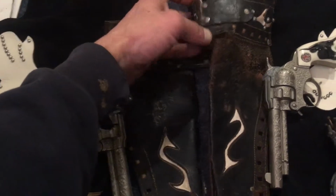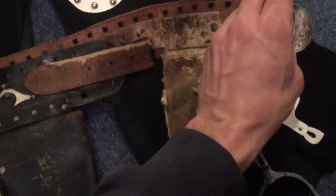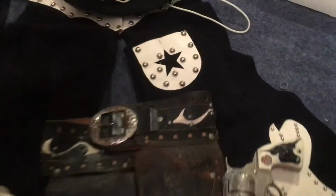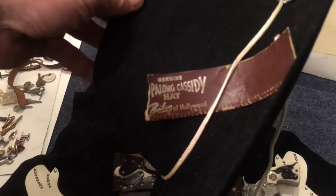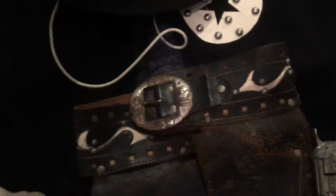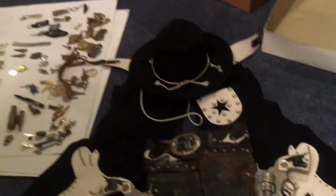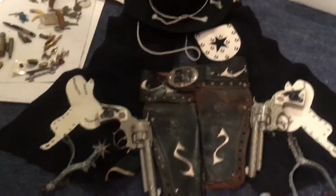I need to look it up. There's not a lot of markings on it, so you gotta go by the pictures. This is all I got to trace it. That's the missing chunk. There's the chunk. Hopalong Cassidy hat, Bailey of Hollywood. Pretty nice hat. It's in good shape. It's a nice little piece. I don't know what it's going to do. I'm hoping to get 300 out of it, but we'll see.